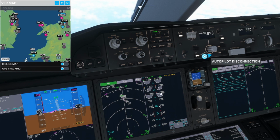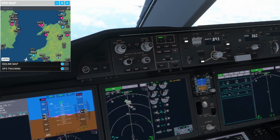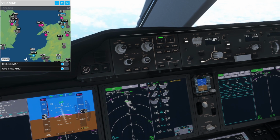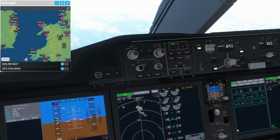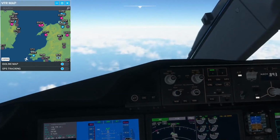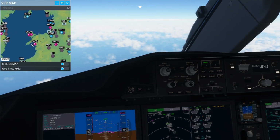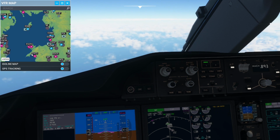Only problem being is I've done this before and I've used heading select, and when I've got to my next waypoint, I'm struggling to get back onto the defined flight plan and I'm just stuck on the heading select. So please, guys, if you know a way whereby I can rectify this, whether I can have my flight plan generated all the way through, or I can go from heading select back to my LNAV, my flight plan, with ease, then please do let me know, because I think I'm going to have to take this all the way back up to Edinburgh Airport now using the heading select, which isn't ideal.